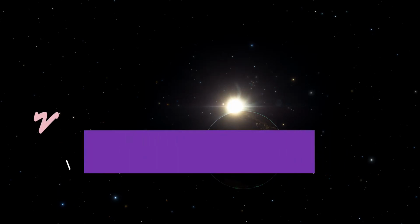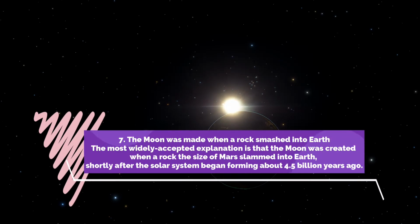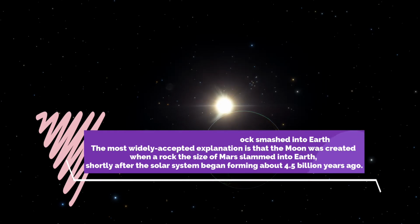7. The Moon was made when a rock smashed into Earth. The most widely accepted explanation is that the Moon was created when a rock the size of Mars slammed into Earth, shortly after the Solar System began forming about 4.5 billion years ago.